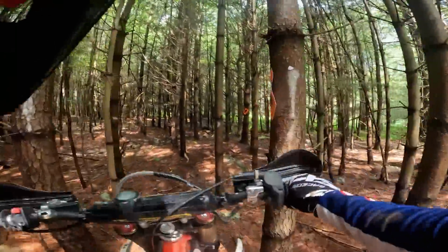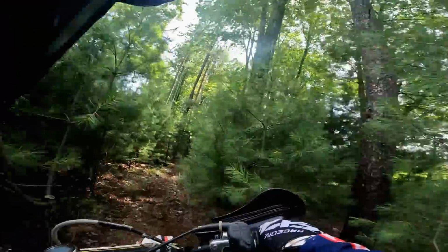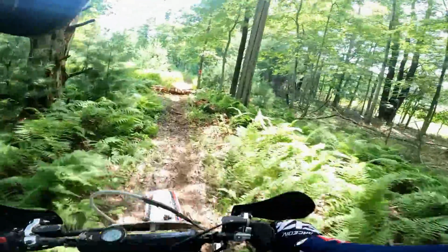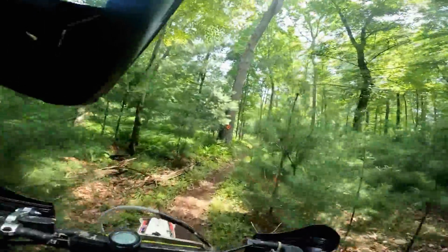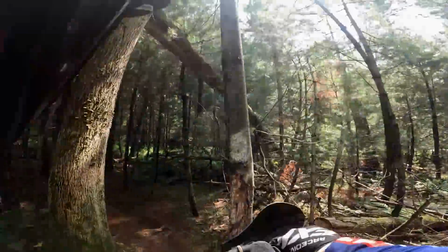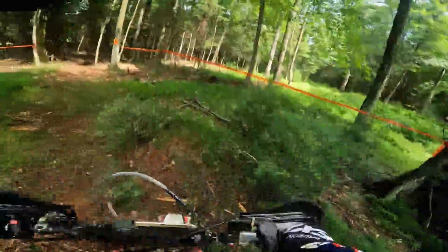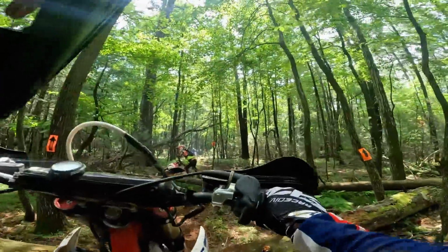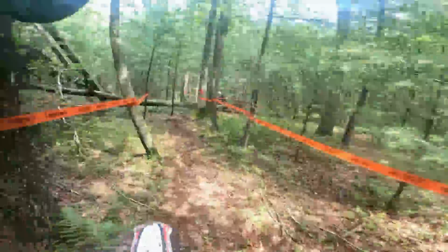Really tight spots like this to navigate. Someone forgot their chainsaw when they were making these trails. A lot of log crossings, and that's a good thing. I like it. I like that.